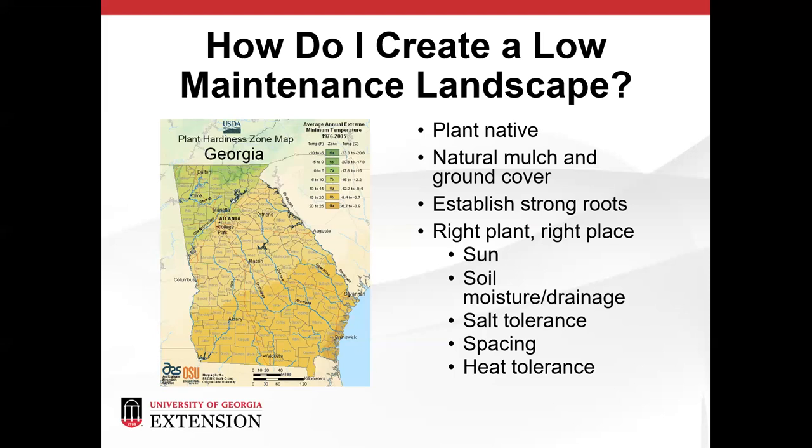Another thing that's important is putting the right plant in the right place. This is something as extension agents that we repeat a lot. There can be a number of things that go into this, but putting that plant where it wants to be, where it's most happy, making sure that it has adequate space for the size that it will become, not the size it is when you buy it. So spacing it appropriately from buildings and other plants, driveways, roadways, et cetera.